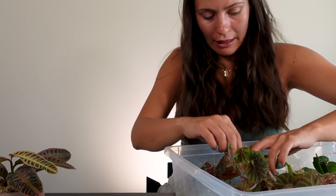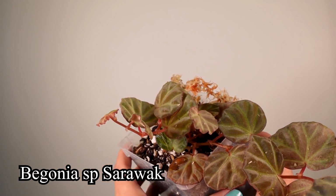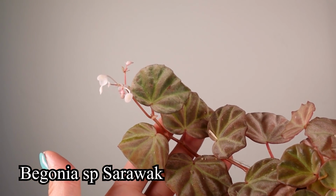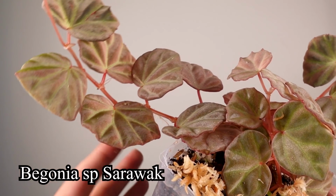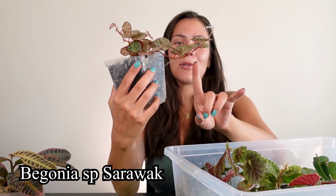Okay, so this is a Begonia Sarawak. This baby is so incredible, jewel toned. It's actually started blooming and it didn't have blooms when we brought it home, so I feel pretty good about the lighting I've been giving these guys, which makes me feel good going forward, moving them into new homes. Oh look, it's growing roots out of the nodes down here.